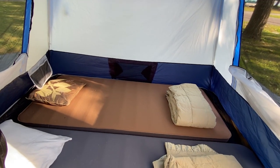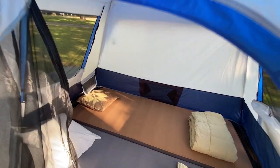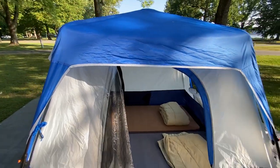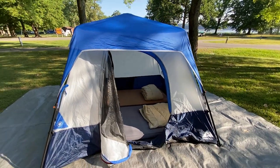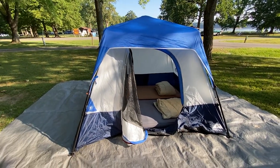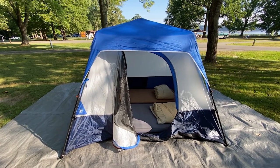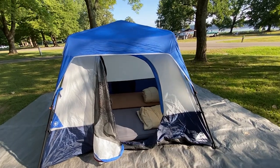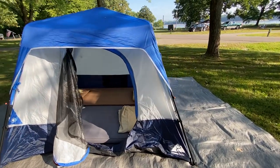We are going to spray this tent down. I learned that from my dad. You buy the waterproof spray that you spray on boots and clothes, and you spray down your entire tent. My dad used to do that once a year. He went a little overboard with our canvas tent, but this is nice.